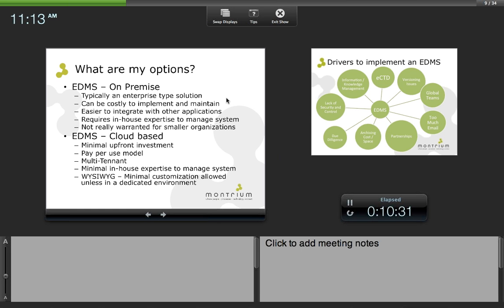With a cloud-based solution, because the vendor is pretty much managing everything, there's really a minimal in-house expertise requirement to be able to manage the system. Typically, you'll have some super users who are in charge of managing the system from an end-user standpoint, but everything else is being managed by the vendor. With a cloud-based solution, however, what you see is what you get, and that's that horrible acronym.